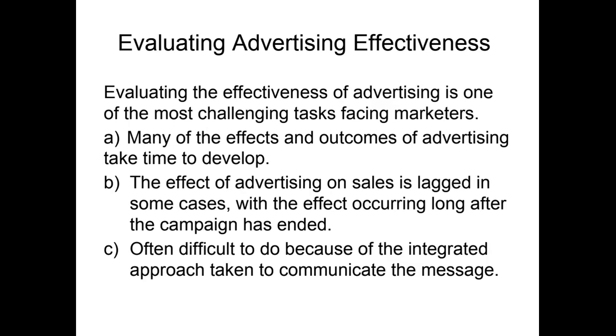How do we determine whether that $100,000 or that $120,000 in our advertising budget is effective? It's not easy. That's the best way I can tell you. It is not easy because, say I put out a really extensive advertising campaign in terms of media, right? And it costs a lot of money. Well, how do you determine whether it's been effective?